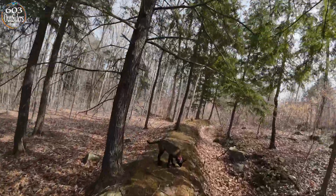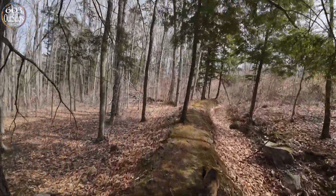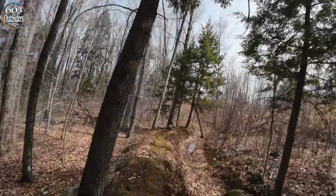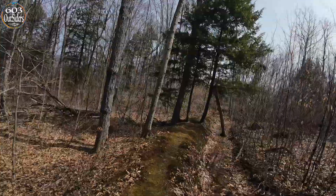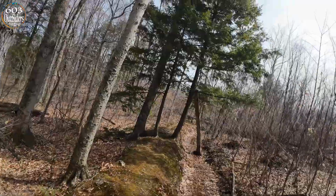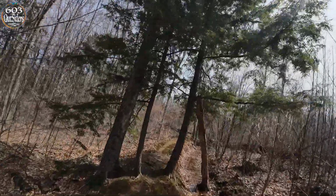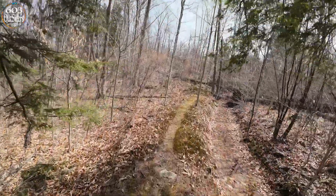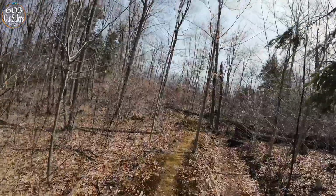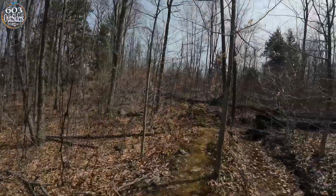That Belgian Malinois with the red collar, that's Rex. And up ahead, running up ahead, is his brother, Buckeye. We call him Buck. They're 5-month-old, almost 6-month-old Belgian Malinois. Really good dogs. And we're really glad to have them.